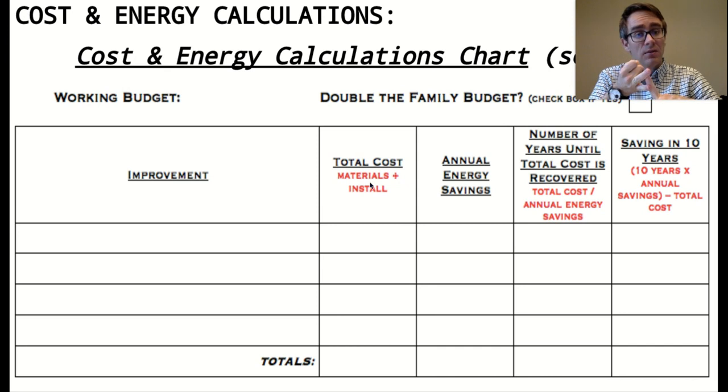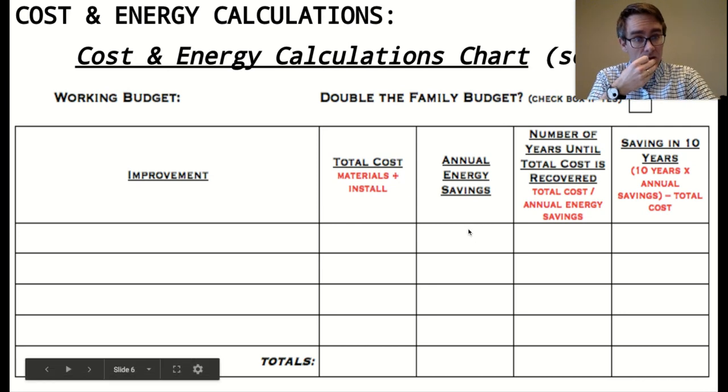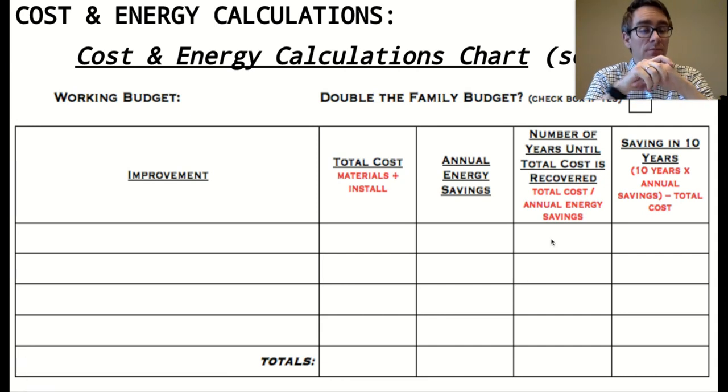Like I said, some families won't do that. Then how much annual savings there is. So how much are they saving because of this improvement? And then to find out how many years it will take for them to recover that cost. So if they spend $200 and they make $100 back in savings every year, it's going to be 2 years till they pay that off.